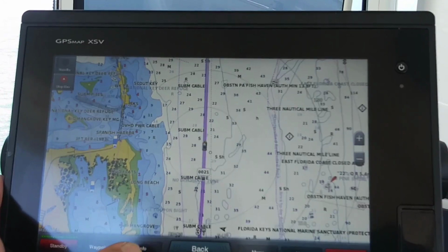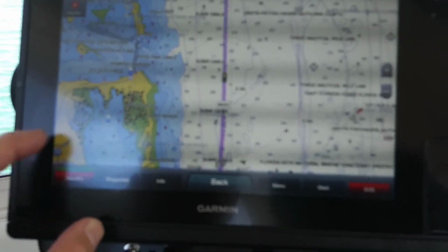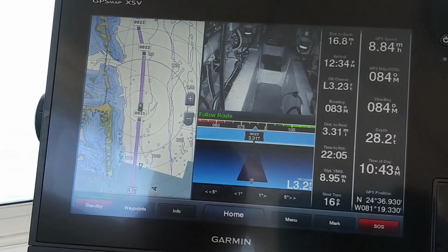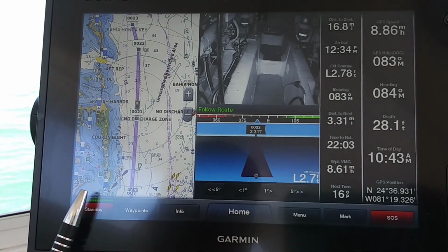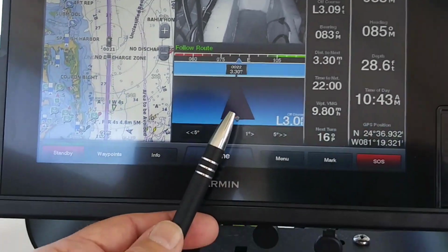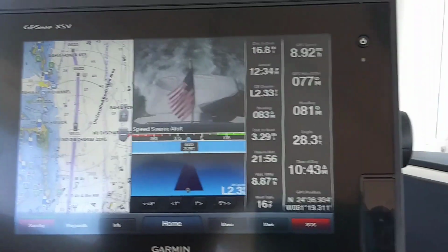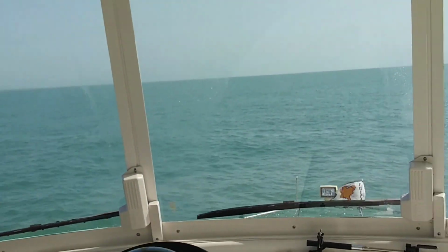And navigation, we are actually right on the magenta line. And we'll come back here and see that the autopilot in fact is engaged, and we are tied to the system here. Now in front of us, let me pan around, is some crab pots.